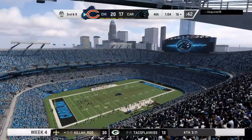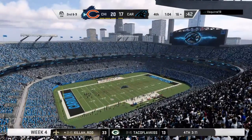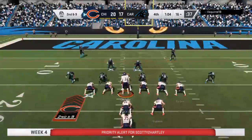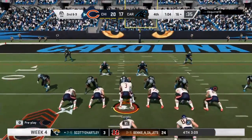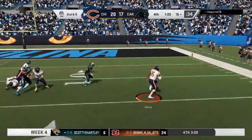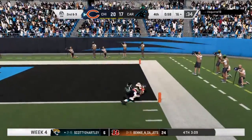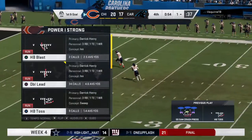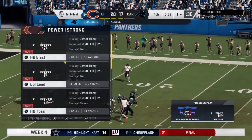The Panthers going to use the 2nd of their timeouts as it comes with 1:04 left to go in the game. So 2nd and 9, and you'd have to figure just about all 11 probably crashing the line here. A toss right to Henry. And he's brought down. It's a gain of 15, and that ought to just about put an end to this one.